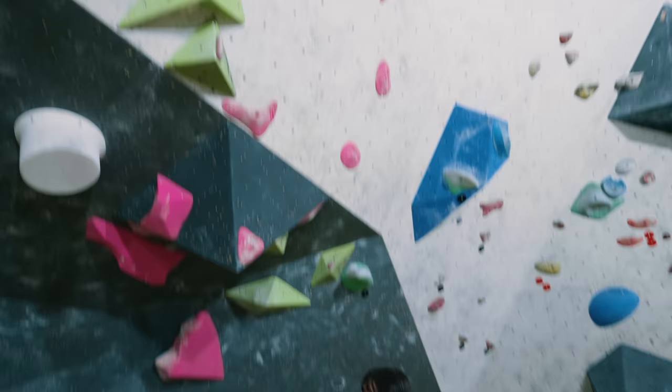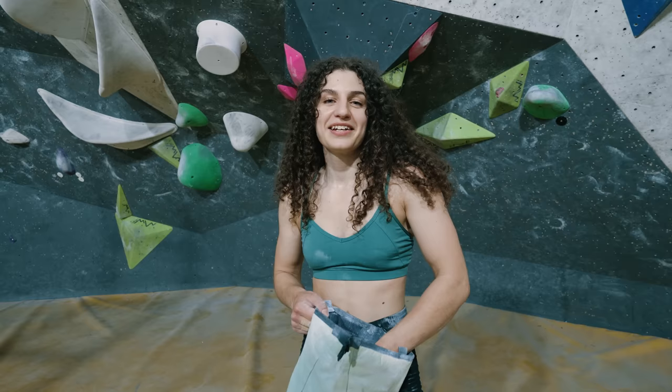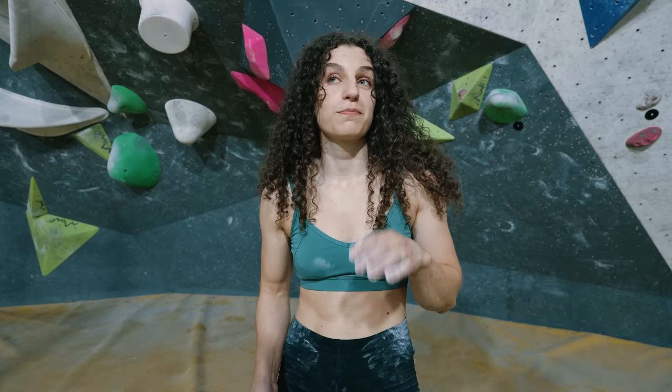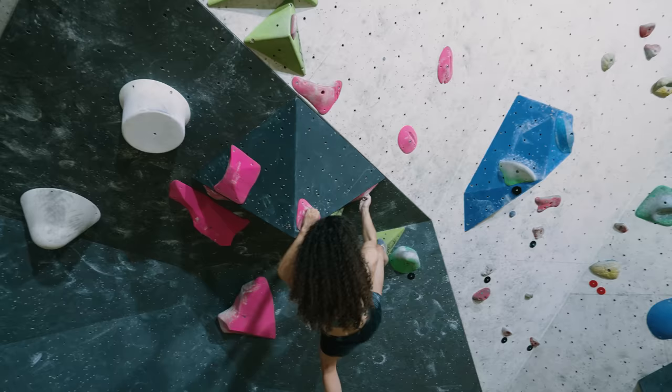I could feel my right hand starting to glide off. Okay, so now both me and Julia are stuck on the same move, and it's getting to the second to last hold. I was thinking maybe, because I really like high steps and high heels, if I could get a left heel on the left hand and maybe just try and lock it off.